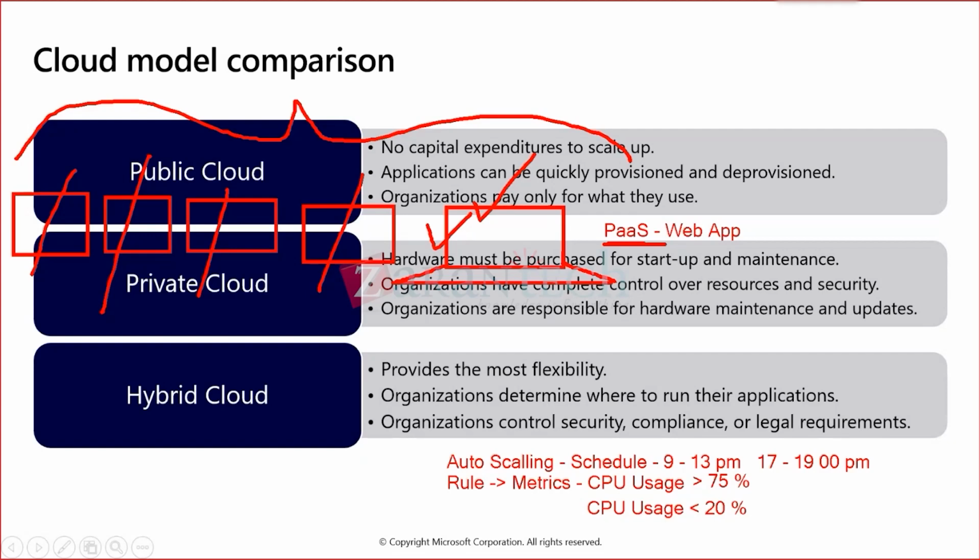That is why this key characteristic of Microsoft Azure Cloud is your scalability, elasticity. That is what I just wanted to explain. And scalability, elasticity is actually a key characteristic of any cloud computing service provider.